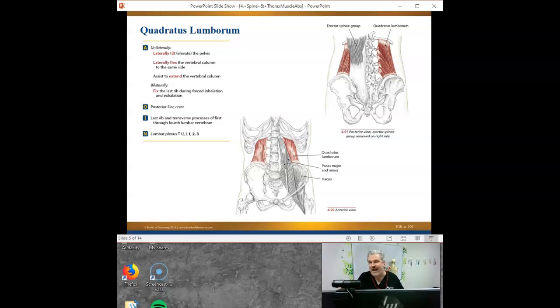And I'm exaggerating all this, but that's from a tight quadratus lumborum on one side. Because what it does is tilt the hip up or flex the spine over or both. It's really the same thing when it's working unilaterally. The reason it's often called a back muscle, even though it's not, is because it's in your back. And when it works bilaterally, what does it do? What happens when both sides pull bilaterally?